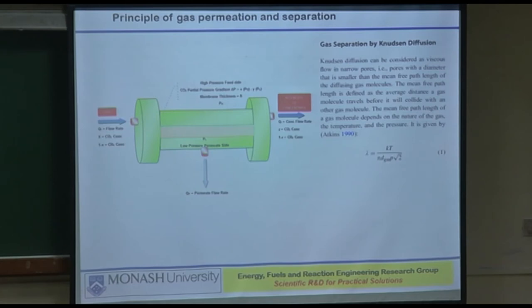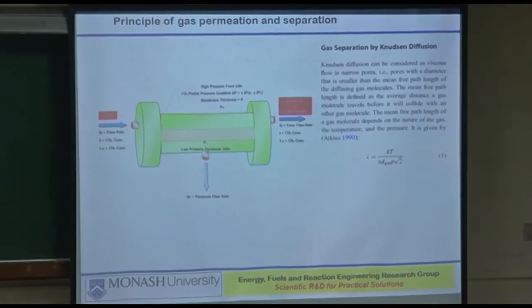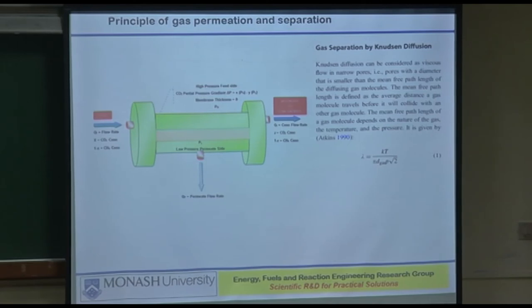Where it is significant, why do we mention this, is that if you know the mean free path, then you also know after what distance this particular molecule will be colliding with another one.